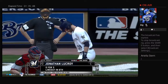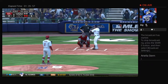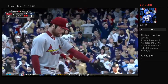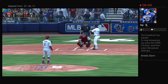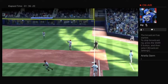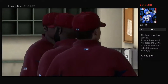Jonathan Lucroy is the last chance now with 2 out here in the ninth. Fastball too high to start him out here, 1-0. Johan Santana in line for the victory should the lead hold up. Oh, an excuse me swing there as this is looped toward the right side. And he'll make the catch here to end it. And the Cardinals have come in here and finished off a 3-game sweep as this one is over.